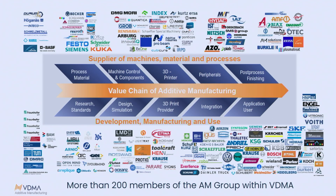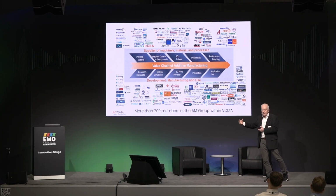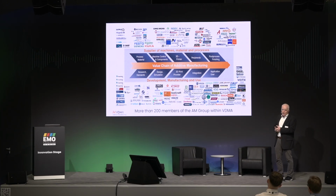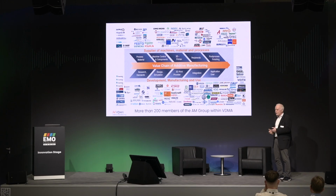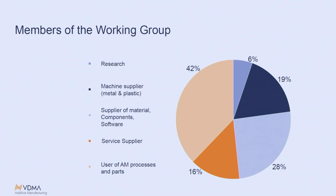And all of these are very important partners for each other. And in the long run, the users here on the right, maybe they will not buy these parts anymore because they then have the knowledge to build them themselves in their companies. That might become an opportunity, an option in the future. So it's a great network in our working group.